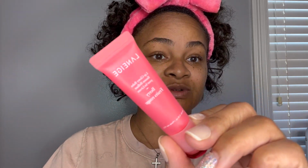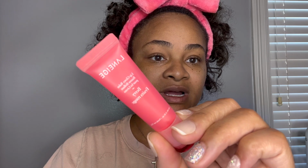First things first, I'm going to hydrate my lips with this new Laneige Berry Fruit Lip Balm, so I can get my lips ready for my lip combo.